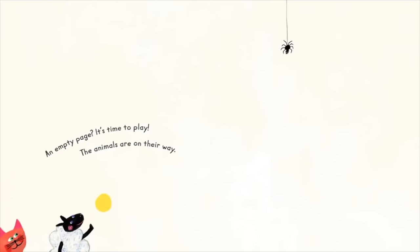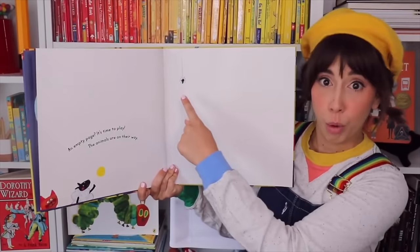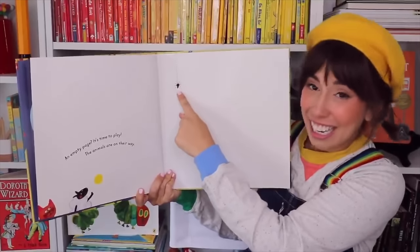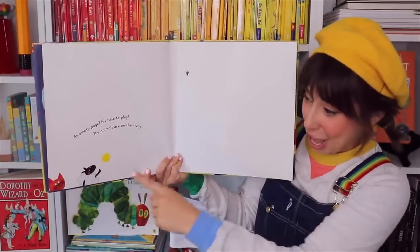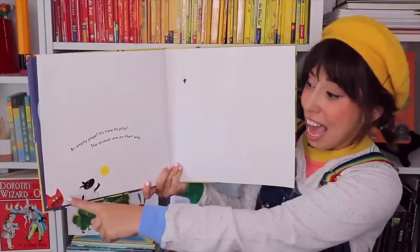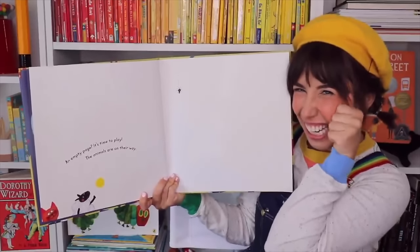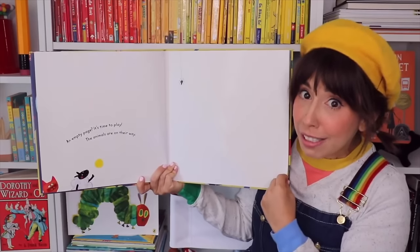Oh boy, what animals do you see coming in? Here's one. A spider. And down here, a sheep. How about this one? Meow. It's a cat. I wonder who else is coming.